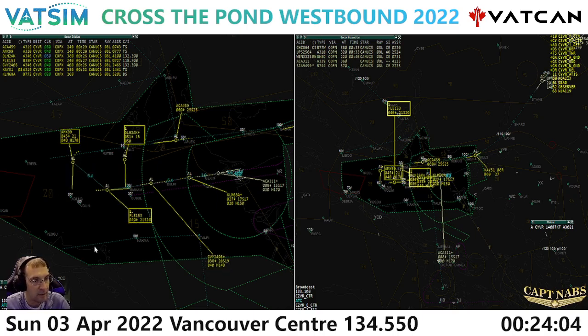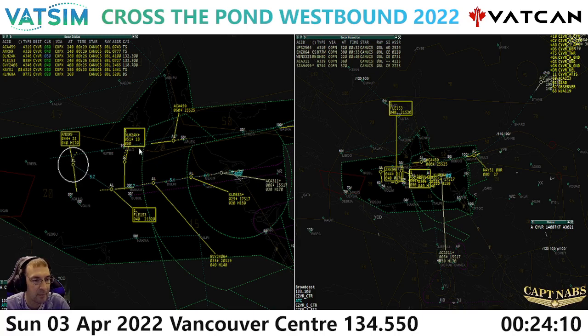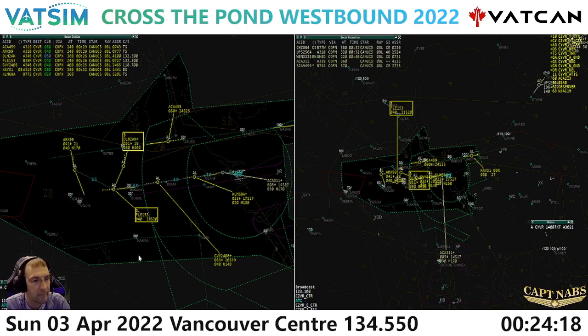Aeromexico 99, turn left heading 100 for the intercept, cleared ILS runway 08 left. 100 to the intercept, cleared ILS runway 08 left, Aeromexico 99. Lufthansa 2 Alpha Kilo, fly heading now 300, vectors for the approach. Heading 300 for the approach.